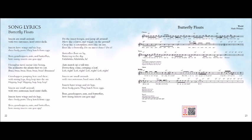Insects are small animals with two antenna, hard outer shells. Insects have wings and six legs, three body parts, they hatch from eggs. Bees, grasshoppers, ants, and butterflies. How many insects can you spy?